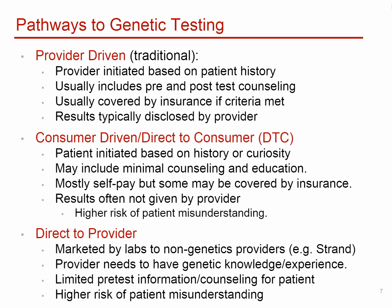Recently, we've had an upswing in consumer-driven or direct-to-consumer testing. This is more often patient-initiated, and it can either be based on their own history or their own curiosity. So the patient reaches out to the testing laboratory in order to obtain testing directly themselves. Typically, this includes fairly minimal counseling and education, although some programs are including counseling as part of the process. Mostly they are self-pay processes, but some insurances may cover. And the results are generally not given by the patient's own provider, but through the testing laboratory. The concern with this is it leads to a higher chance of the patient misunderstanding the meaning of the results.